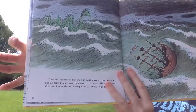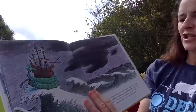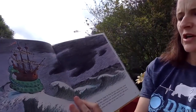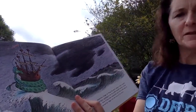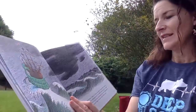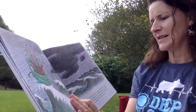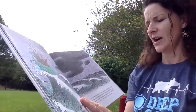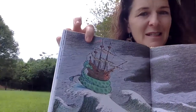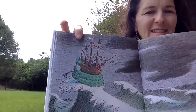Here he comes. In one desperate lunge, he flung his great serpent body around her hull, and then gulping in air, he puffed himself up into a huge life preserver. Now Cyrus was unsinkable, and with a tight grip on the ship, he carried her high over the crest of the waves. He's the unsinkable sea serpent. Look at that. He's a floaty for the ship.